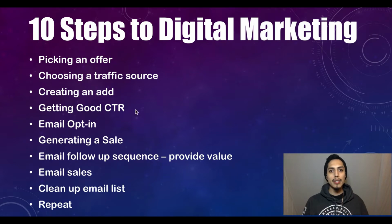So make sure you take time every single day to go into your back office of Google Ads, Facebook Ads, whatever you're using, and look at your click-through rate. Are people actually clicking on it versus the people that are actually viewing it?